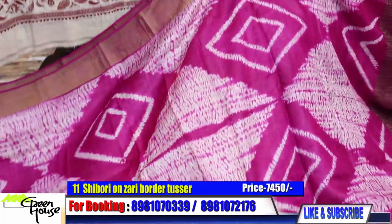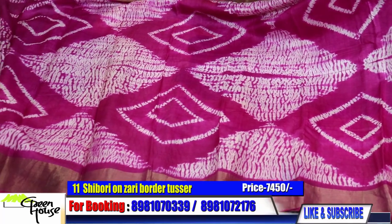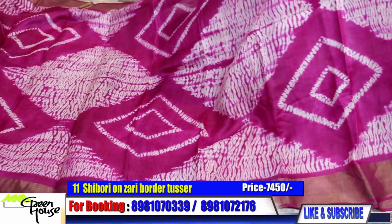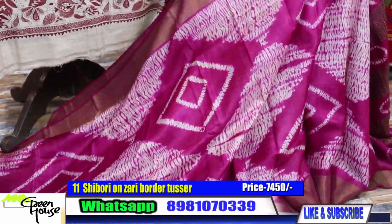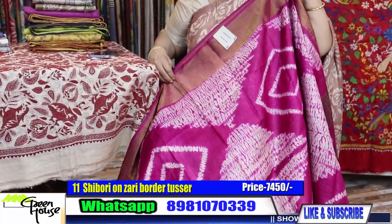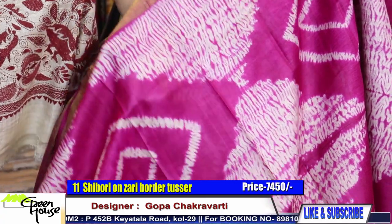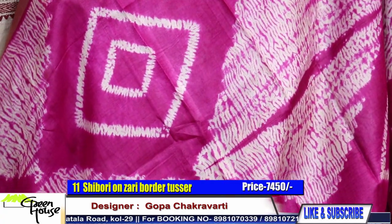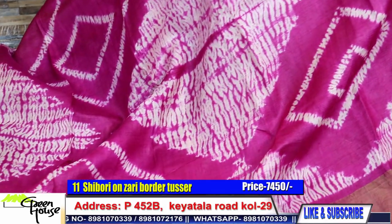Yeah. The Shiboris, they are the original ones. Right now you could see the needle mark. They are all new Shibori. They call new Shibori on tusser. Unless you give good quality tusser, you may not get this effect. There's a needle art. Resist dyeing with needle. When you take out the thread, you get this effect, the color effect.